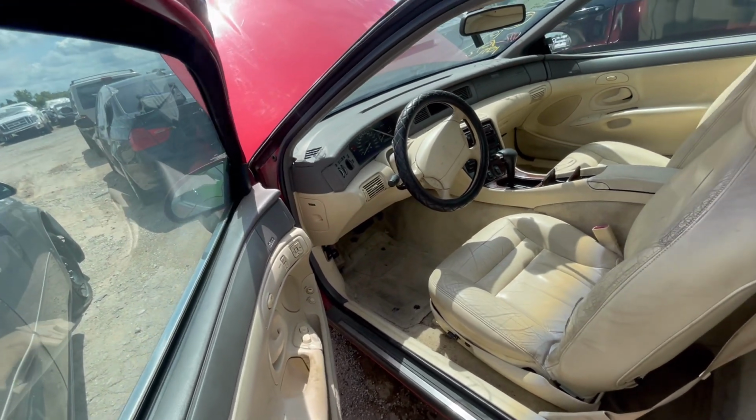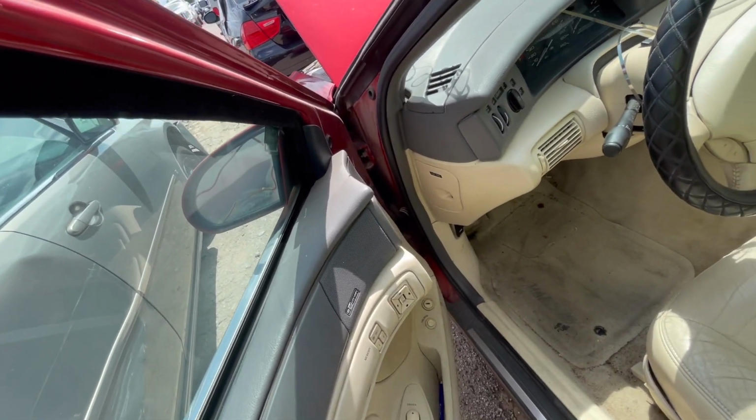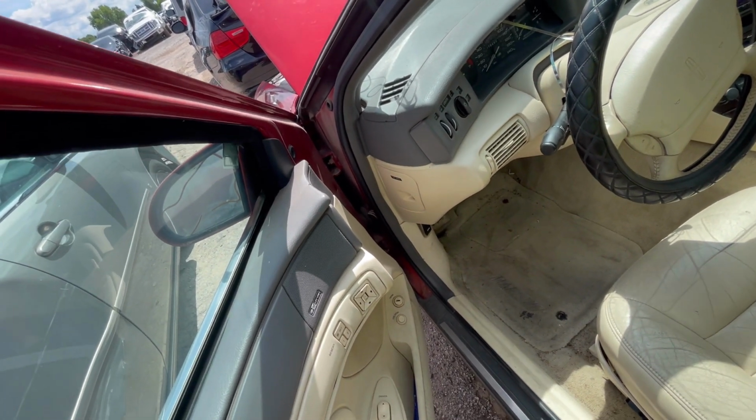I even found a rodent's nest in my S500. Yep, my all-time favorite car that I'm driving right now, the 97 S500.